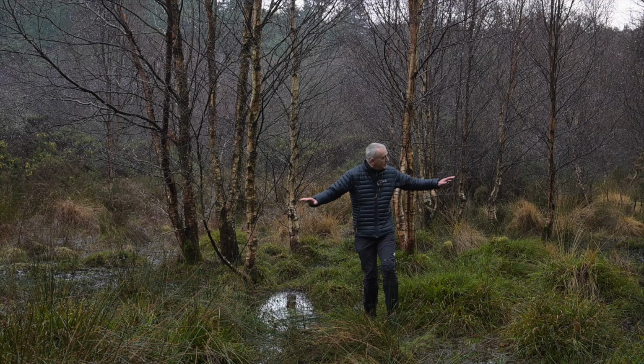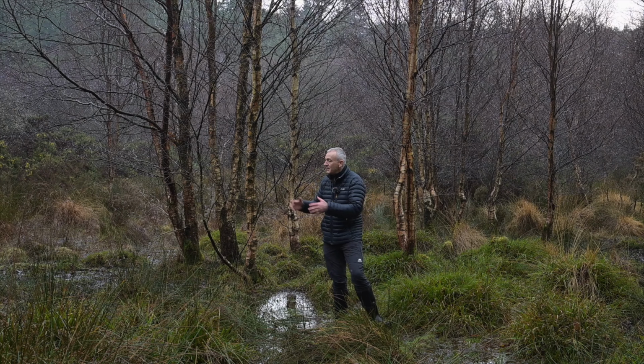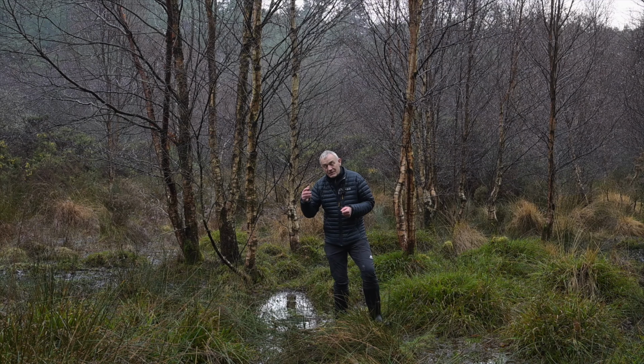So the reason that I've returned this morning to the birch woodland is to photograph the same images, or similar images, in a totally different atmosphere. And I think it amplifies what I mentioned in yesterday's vlog: the value of returning to a location again and again in different seasons and with different weather conditions. And it builds a familiarity with a location.